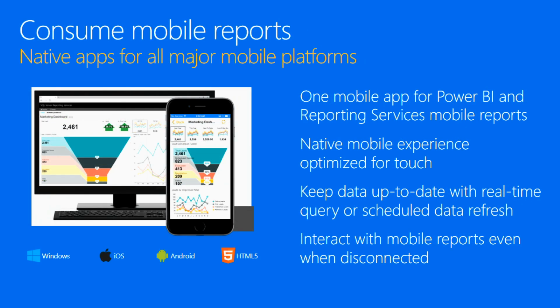Once you've built these mobile reports, your users are going to be using either the mobile web browser or the native mobile app, the Power BI mobile app, on their mobile device, and they can go and access all of these mobile reports that you've created, as well as anything that they have in Power BI as well.